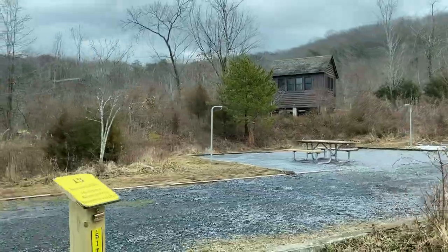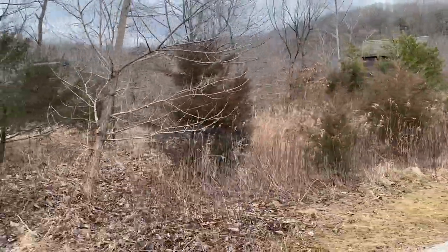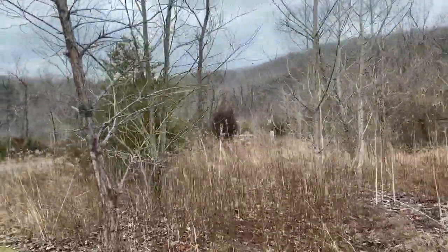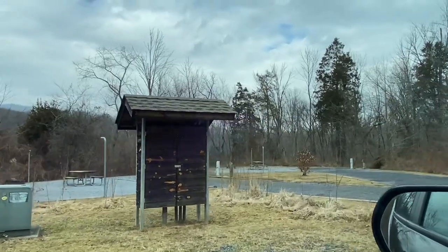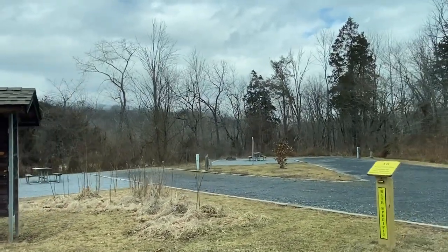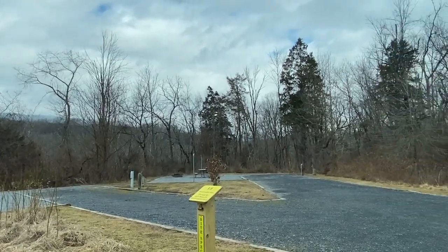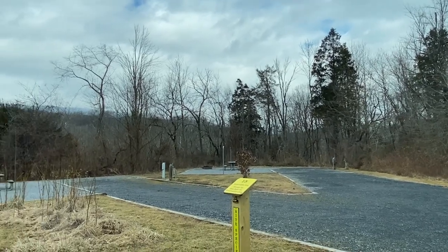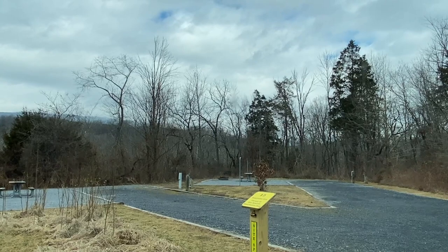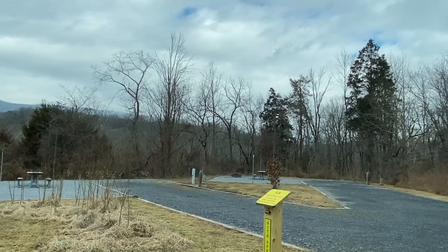This is the inside of the loop. And there are some of these areas that would be suitable for like family camping that are right next to each other. Lots of room. A lot of these sites, you could probably put a couple of tents on them. I don't know what the rules are, but I believe two tents are allowed. You'd have to check online for that.